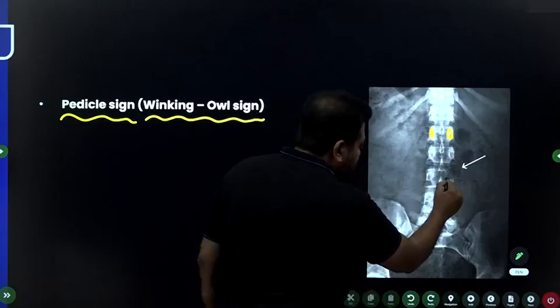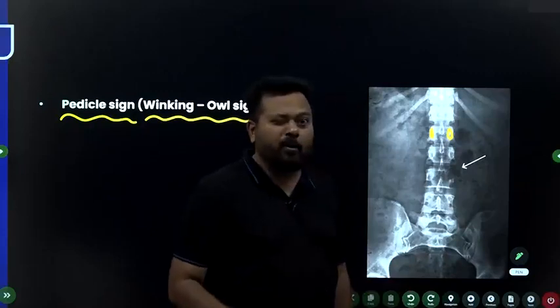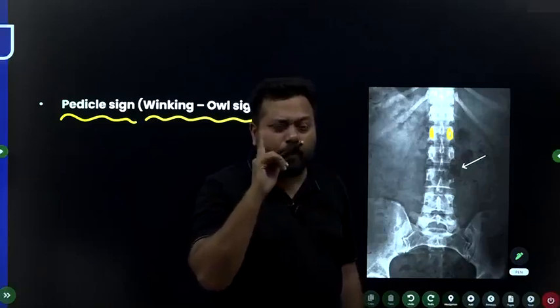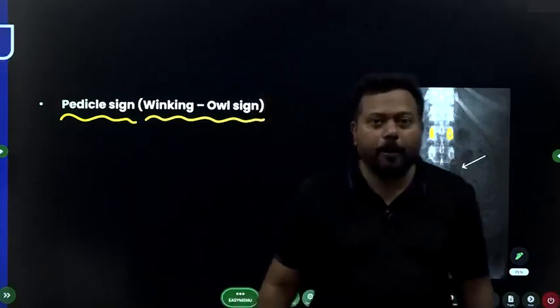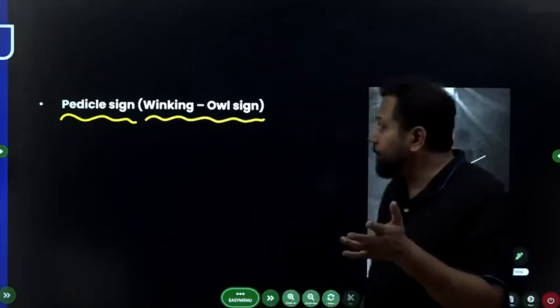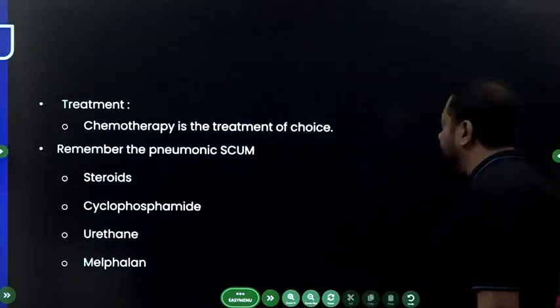Suddenly, here, one eye is missing. One pedicle is missing. As if an owl, no? One eye is winking, closing the eyes. One eye is open, one eye is closed. Is it not looking like that? So this is called a winking owl sign. The other is called a pedicle sign. Very classical of multiple myeloma.